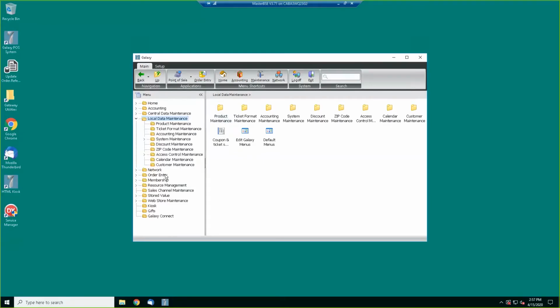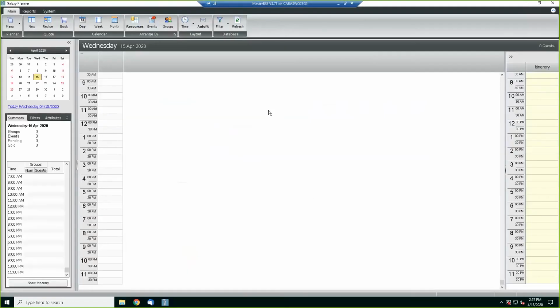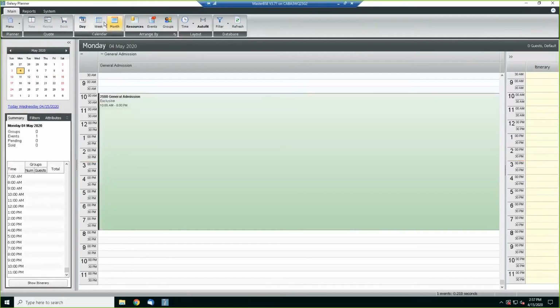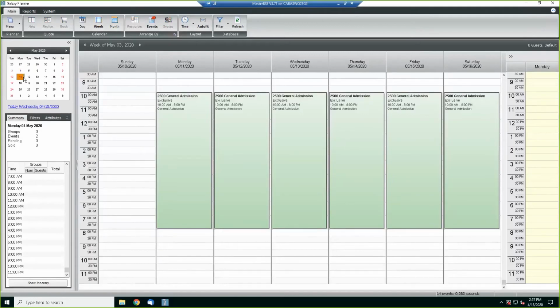So for our Galaxy users, one of the easiest ways to make those adjustments somewhat on the fly is going to be using our planner products. So here you're going to be able to see all those general admission events that you've created. I have these set up in a couple different ways based on some of the options that we discussed. So either one event for the full day or having that split event.